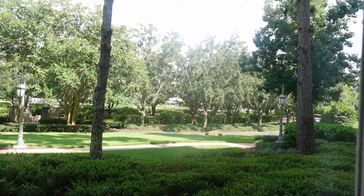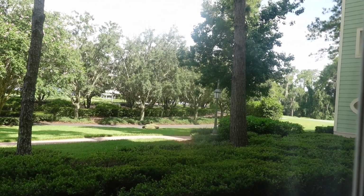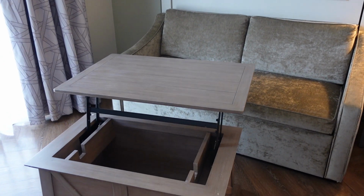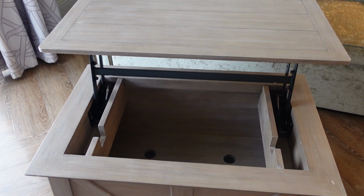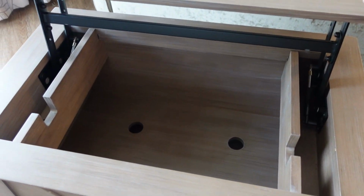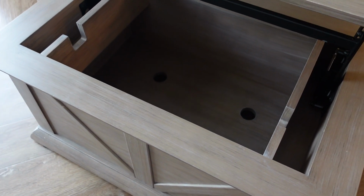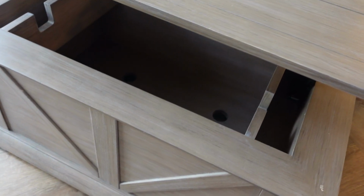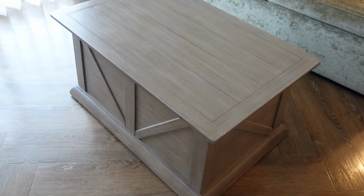It looks like there's a runner over there, and you can see some golf carts, because this resort does sit on the Lake Buena Vista golf course. I put the bed back up, as you can see there, and really cool, the table here actually opens up for extra storage. But yes, you do have to move the table when you put the bed down, which I didn't do, but you can see how this goes down. It's harder to do it with one hand. There we go. And there's a nice little table here at the Saratoga Springs.